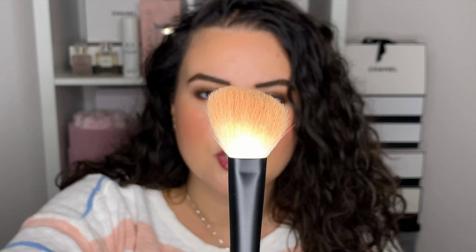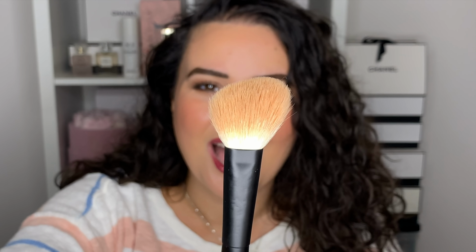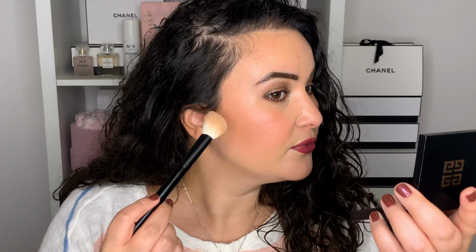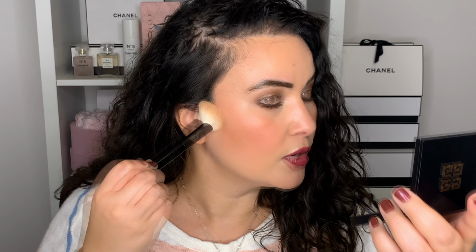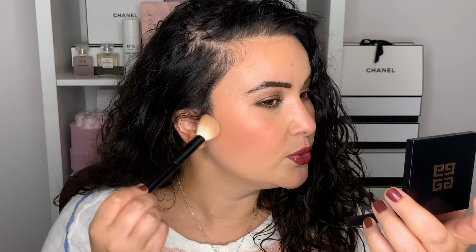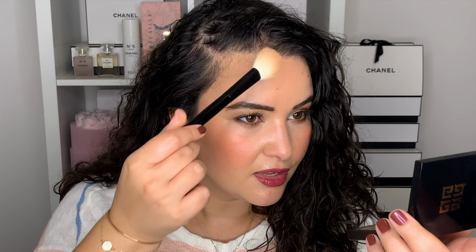As you can see, it has been used this morning, and I love this because of the shape. I think it's technically called like a cheek brush, but it just perfectly fits where your jawbone is, and you can just sculpt and use it so easily. And I love that it's tapered.